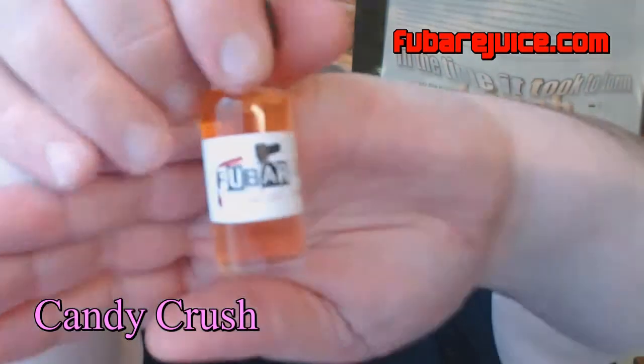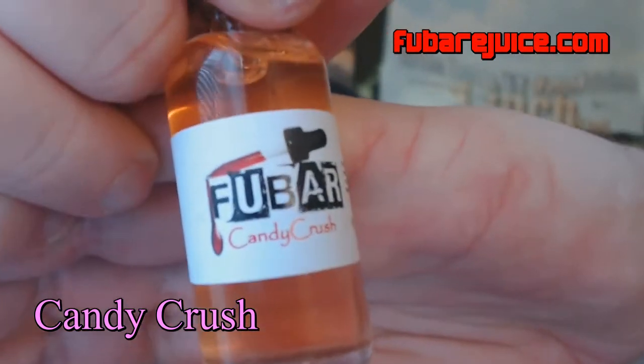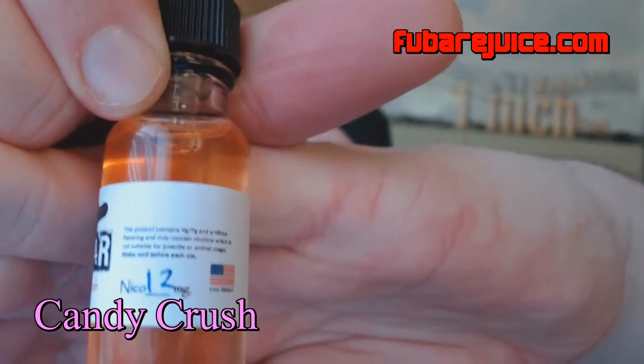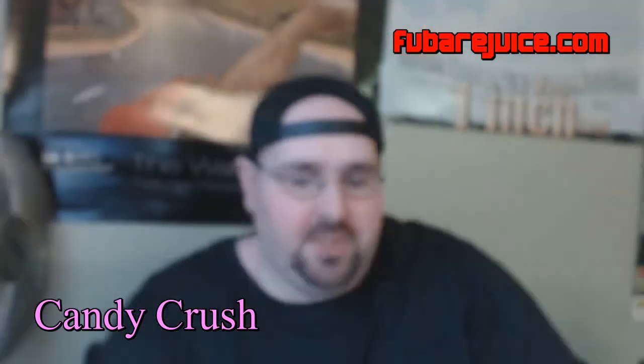So, this is CandyCrush. It's 12 milligram. Now you can see the label here. It's got their company logo, the name of the flavor, and the nic strength. It's also got USA Made on there, and a little warning that it contains VG and PG.